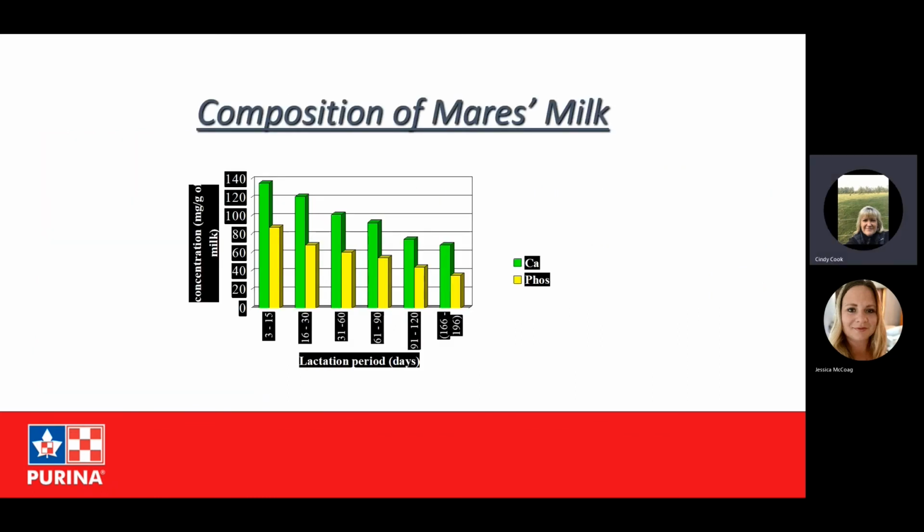The composition of the mare's milk can vary greatly depending on the breed of the mare, the type of the mare, how well she was fed, and then the demands on the mare and how much that foal is nursing and taking from that mare. And it will start to decrease through the lactation.